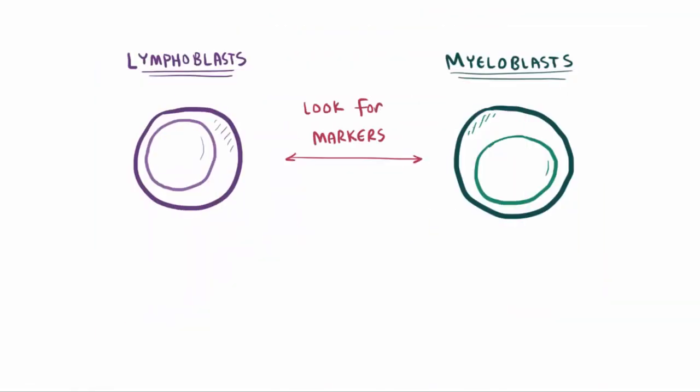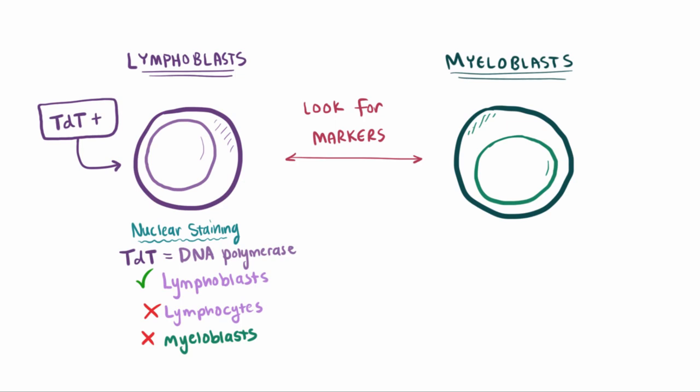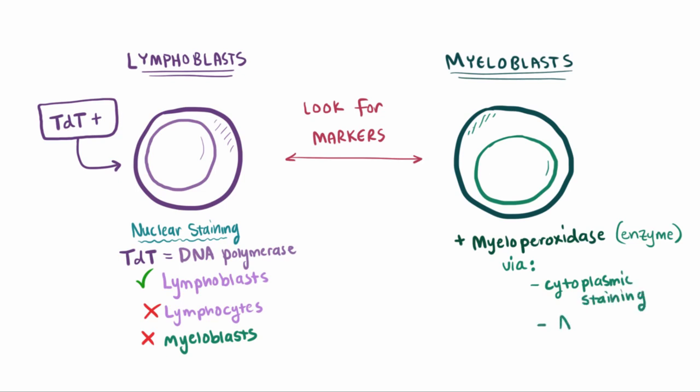For the lymphoblasts, the most important marker is that they'll have positive nuclear staining for TDT in the cell's nucleus. TDT is a DNA polymerase that's present only in the nucleus of the lymphoblasts, not in the lymphocytes, or the mature cells, and not in the myeloblasts. So if a nuclear stain comes out positive for TDT, we know that it's got to be a lymphoblast, right? For the myeloblasts, presence of myeloperoxidase, an enzyme, indicates that we've got to have a myeloid blast on our hands. Usually this is done by cytoplasmic staining, but you can also look for this crystallized version of the enzyme called an Auer rod under the microscope.